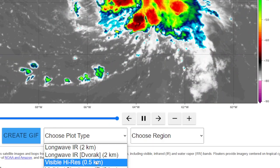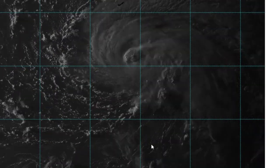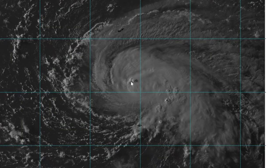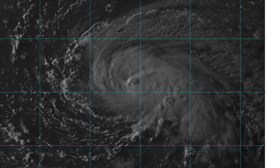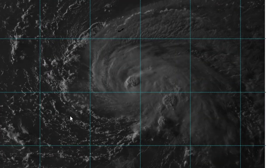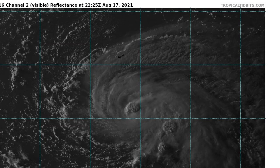So let's see if we can do that. Yeah, it's unfortunately getting dark on this loop, so you can't really see. You can sort of see, was it right there? And if we go right there, you can see the convection taking place. So no well-defined eye, but this thing, you look at that. You can see that firing up right there. So there's some real good convection going on with that storm right there. And that's very promising. This thing's definitely going to become a hurricane, and it could become a strong one at that.